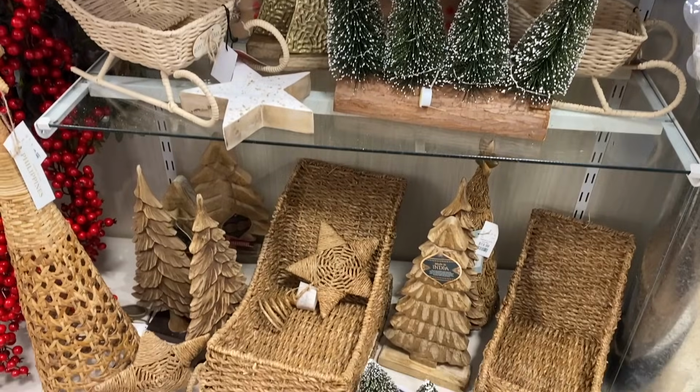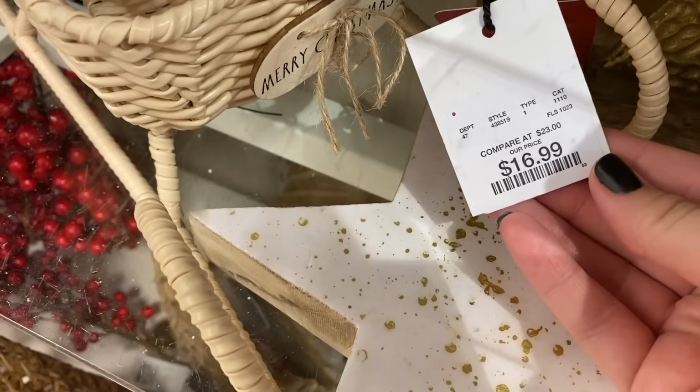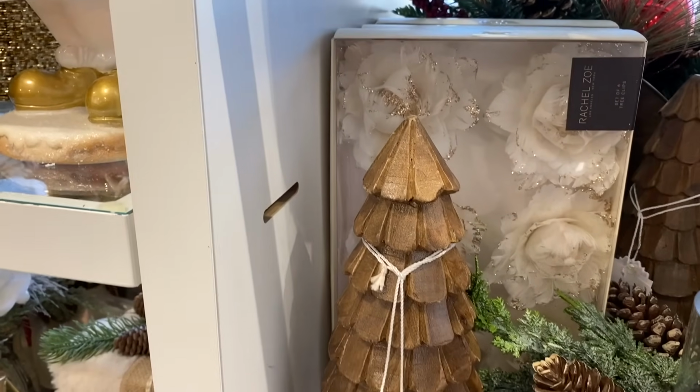This wicker sleigh reminds me so much of one that was available on the McGee & Co website. You could easily remove the front Merry Christmas tag as well if you decided, and they also made it in a tree and a snowman.